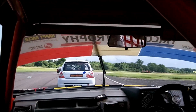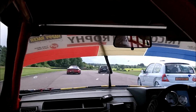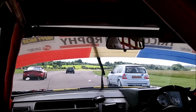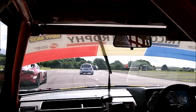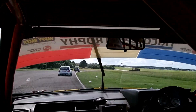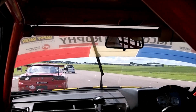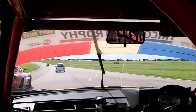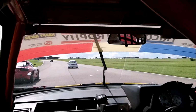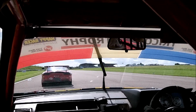Could give me an opportunity actually, if I can get past him. Tony's going down the inside. Not sure I'm going to get through there. Didn't know how much space that Mazda was going to take. He actually left me a good bit of space, but then he cut across, like, whoa, hold on a second, I was just about to go through there. That's now given Tony a little bit of breathing space, and now you can see in my rearview mirror there's a red Renault Clio coming on my right-hand side.